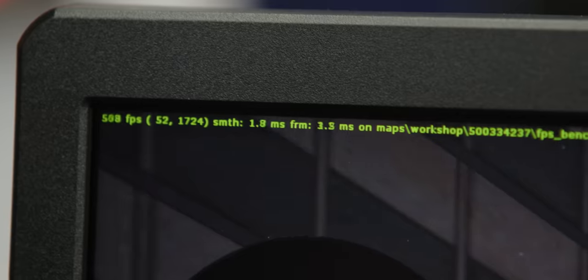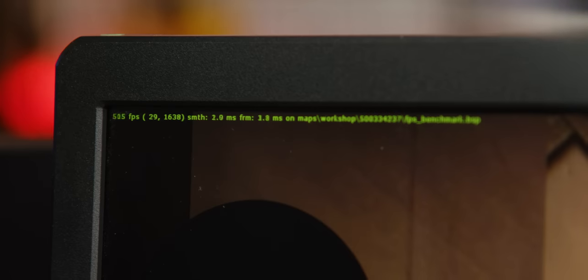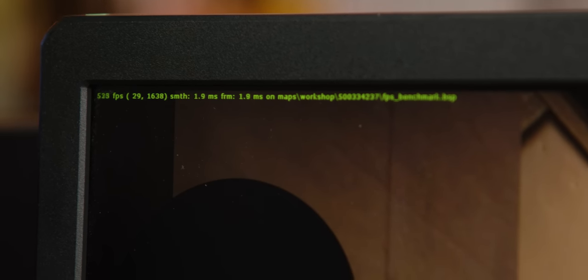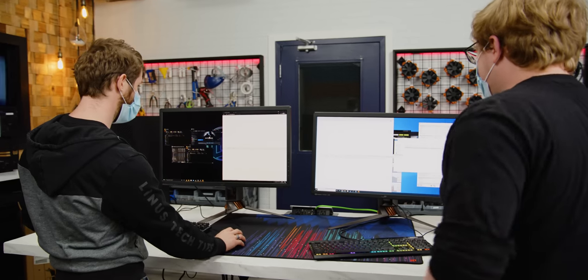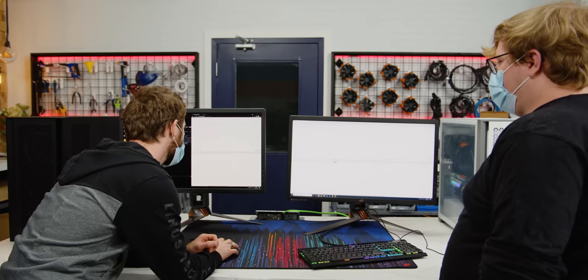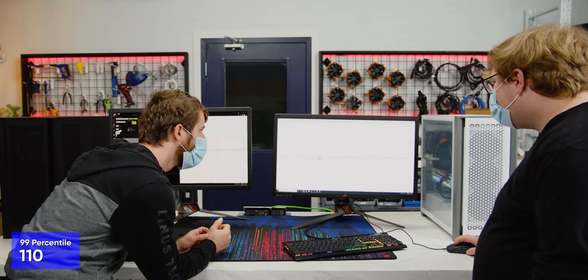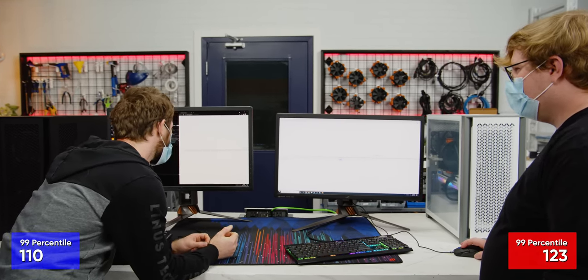hurts less. Oh yeah, you're touching like 900 over there, and I'm going 7878. At 4K? Woo! Okay. You ready? CSV's up. How'd we do? I think you won. My 99th percentile is 110.314. 123. Woo! That's not as big of a difference as I was thinking.